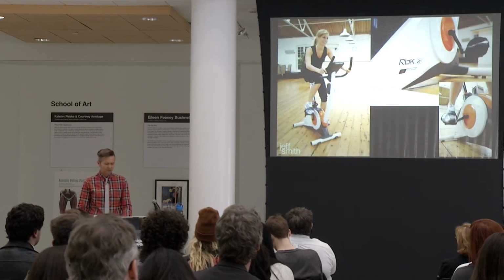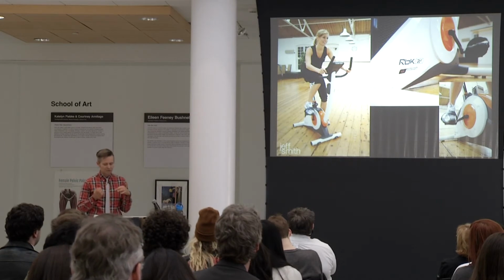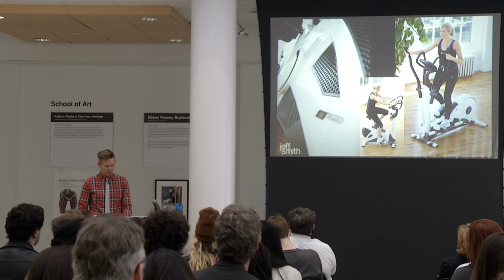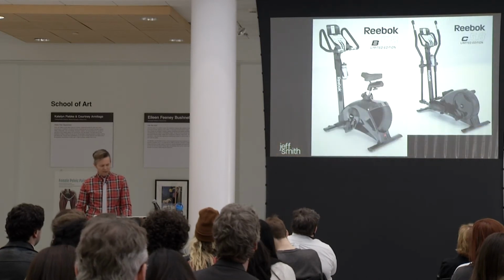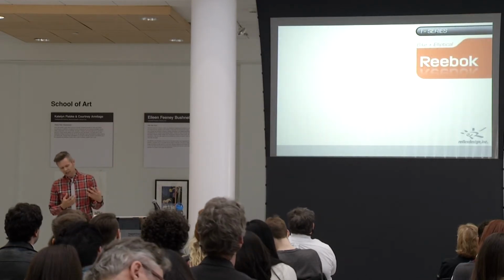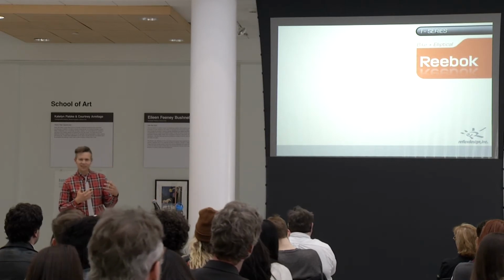More of those products for fitness. These are Reebok. You can see the colors and textures, gloss versus matte, and then the honeycomb pattern. Upper end bike, upper end elliptical, gloss black version of it. And I want to show you this presentation here, kind of like I showed the other one, but this is more of a cautionary tale again.